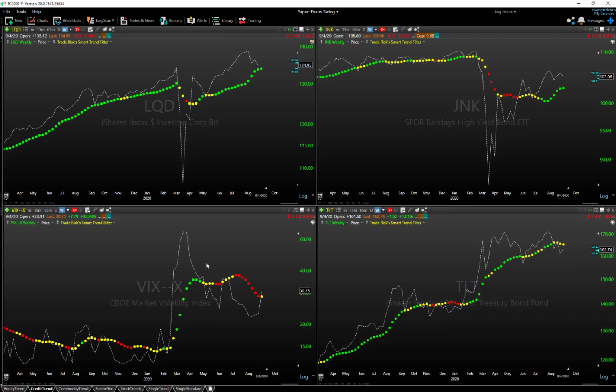If we're to go to some of the other markets here, investment grade bonds and junk bonds are still both in weekly uptrends. TLT is still kind of flirting here and on neutral mode.